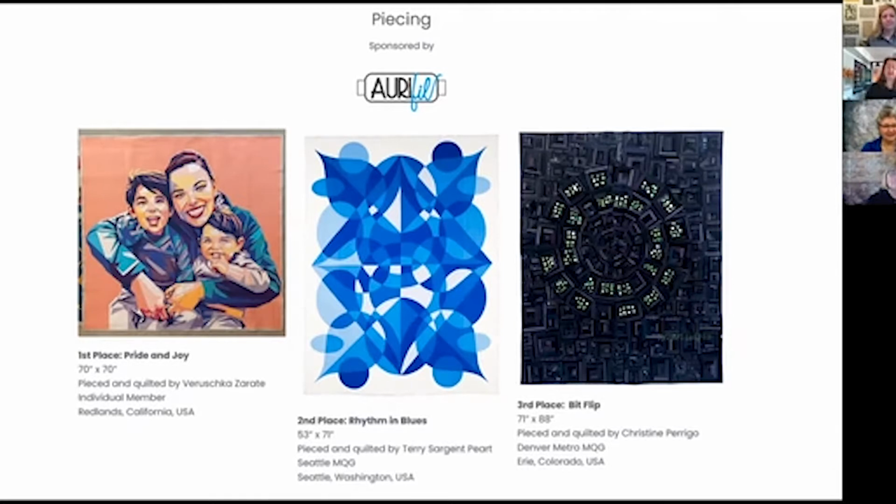But the other thing, all three of these quilts had straight line piecing or quilting. So the one with the portraits had straight line quilting, the blue one in the middle, straight line quilting. And my big dark belt fit quilt, it had matchstick straight line quilting. And you'll see that straight line quilting a lot in modern quilting.